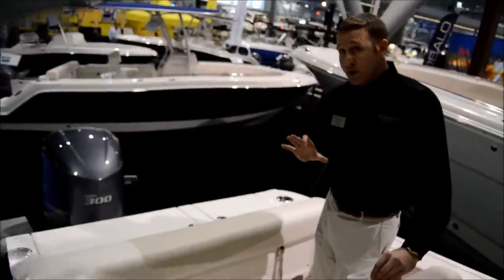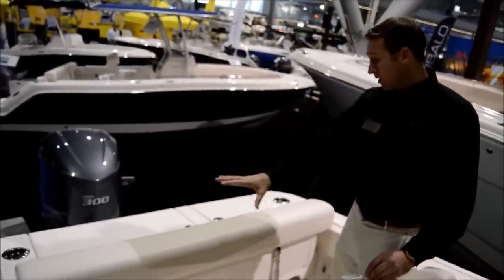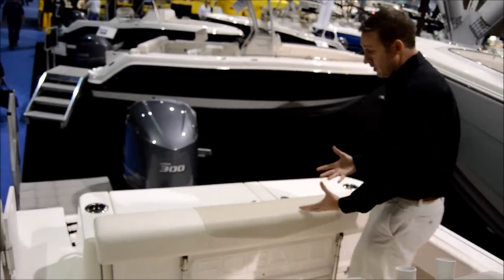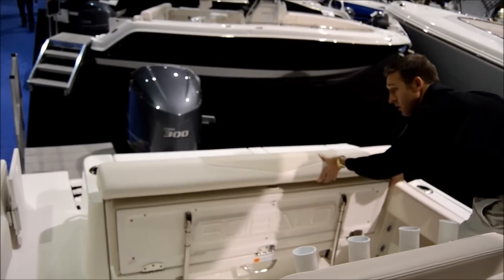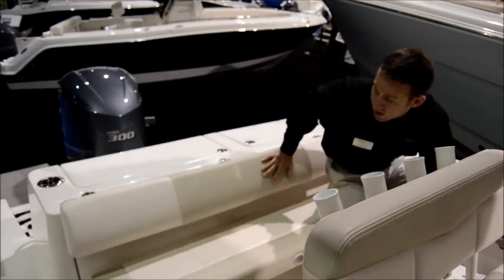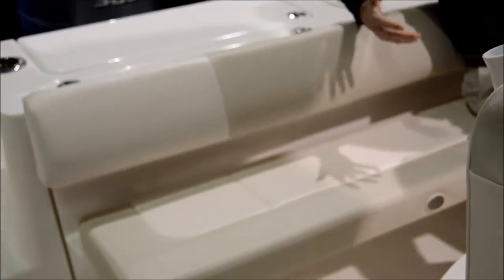Robalo has one of the best aft seat designs you'll ever find on any boat in this size category. It's a nice comfortable seat with bolster padding, great for fishing. And when you're ready to cruise, you lift the backrest, deploys very easily with a nice high backrest, thick padding with lumbar support. You can fit three adults back there.